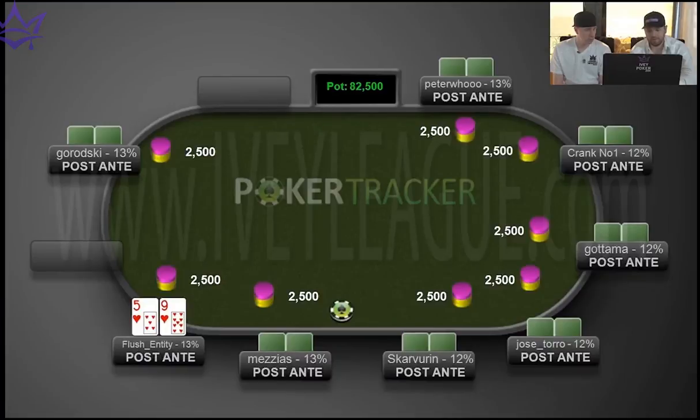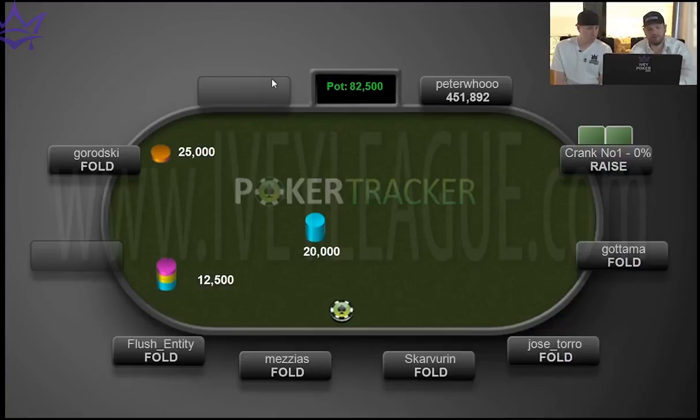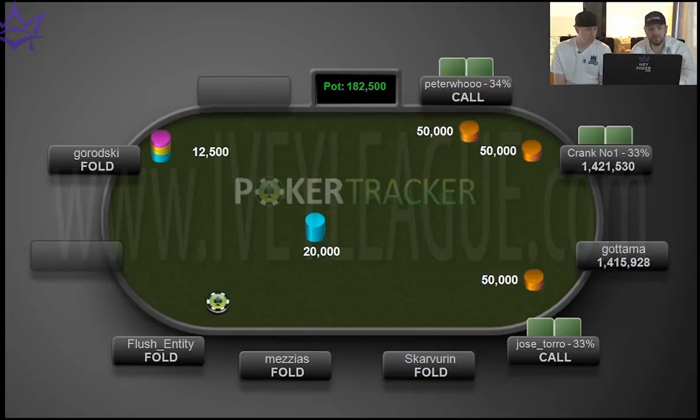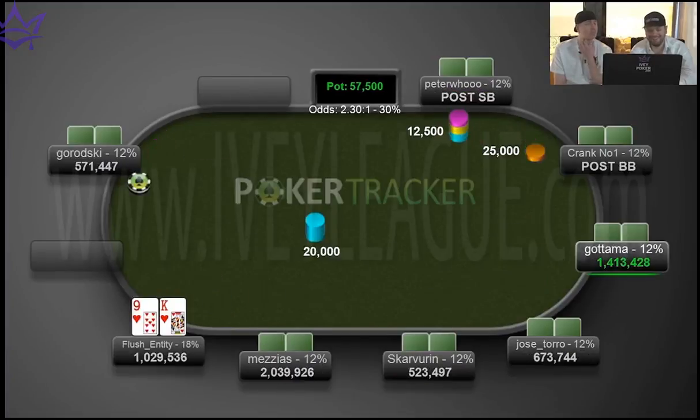This actually ended up being a really awesome heads-up battle, which I'm really excited to watch, once we get through all the clutter here. Yeah, I just haven't played a hand. Everyone's going to think I'm so nitty. This is a hand I end up playing.